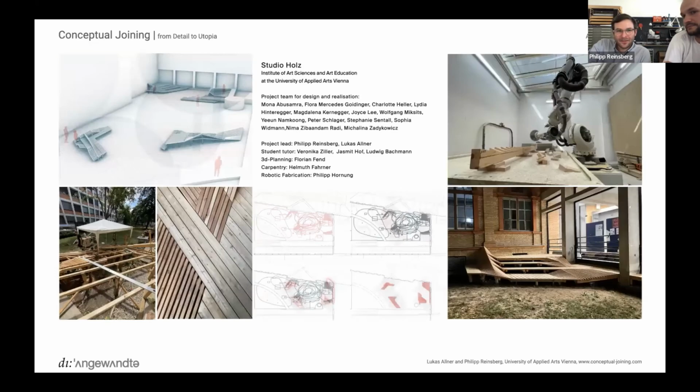So this is a project which started after we finished our research funding, when Lukas and I were asked by the university to work with students on the courtyard of the Angewandte, which is a kind of public space for all the people living and working at the Angewandte.